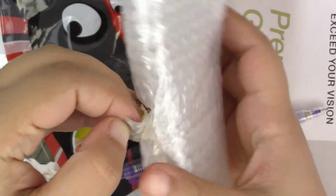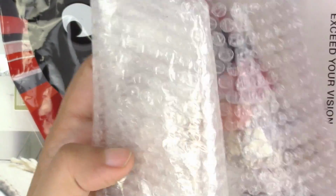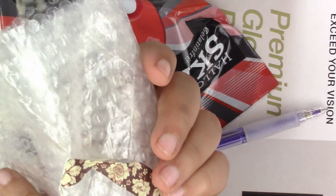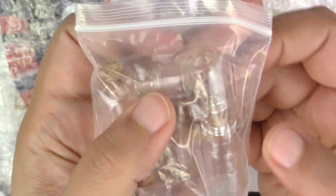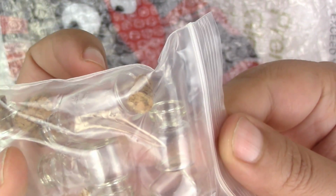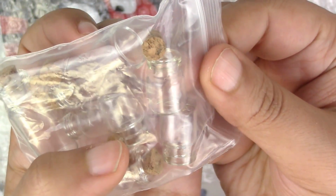Let's open it together. This is probably glass. Probably glass. I hope the mail didn't ruin it. I really like the washi tape, by the way. It has a really nice vintage flowery feel to it. Okay, let's see what's in here. Little bottles. I love, oh, these are tiny. Oh my goodness. I don't know. Can I make something this tiny?